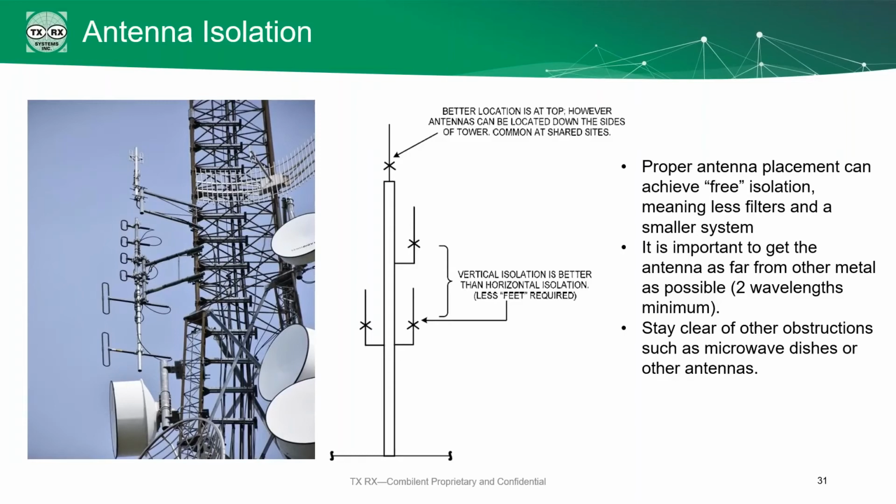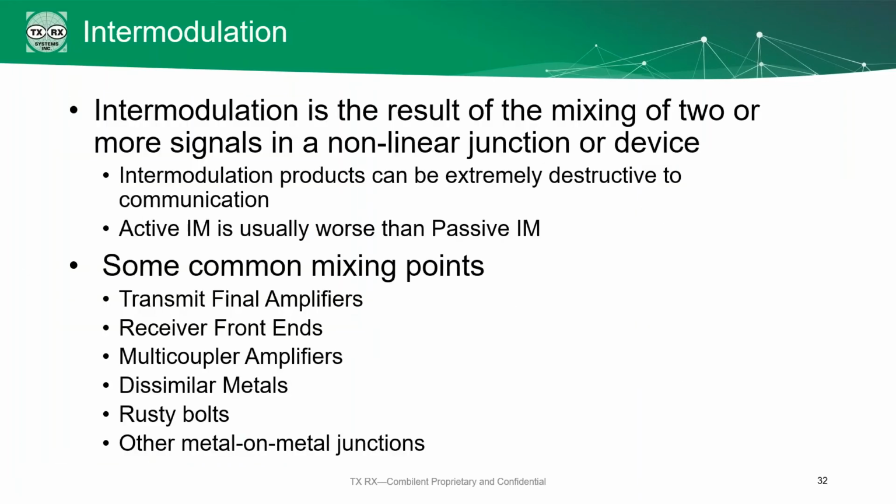So we've mentioned a word a few times now, and that's intermodulation. So let's talk about that. Intermodulation is the result of mixing two or more signals. You can get some passive intermodulation, but you can also get active intermodulation. These can be incredibly destructive to what you're trying to achieve. Intermodulation can create false signals that can interfere with other parts of your system.